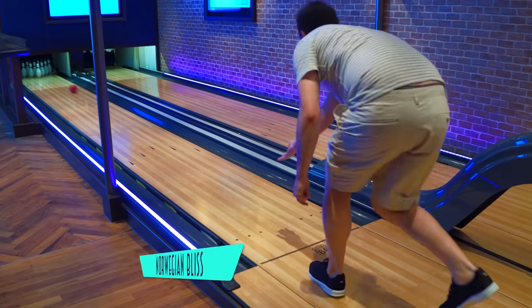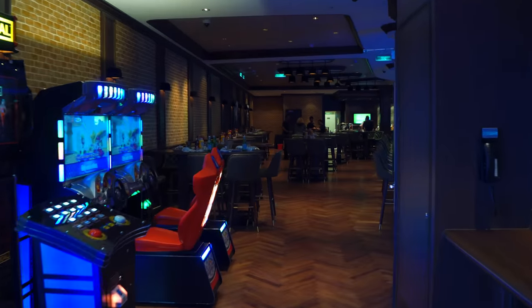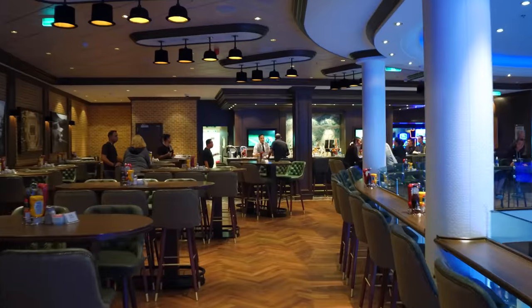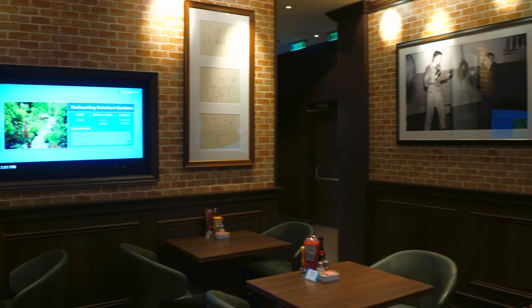The local bar and grill is where you'll find onboard bowling, more video games, another watering hole, and additional complimentary cuisine.